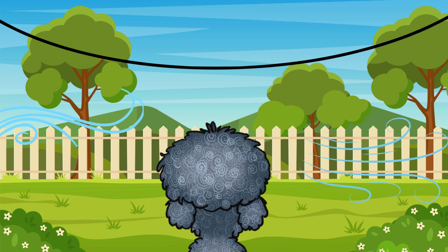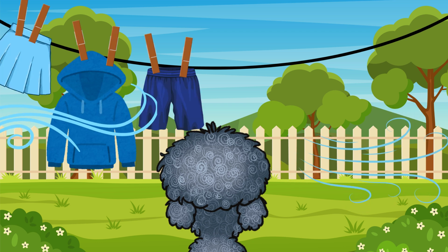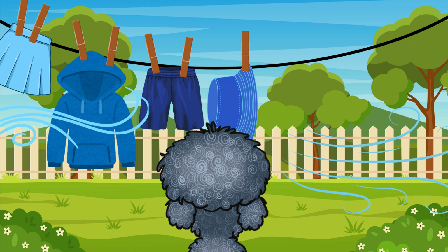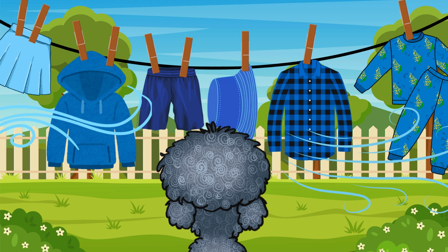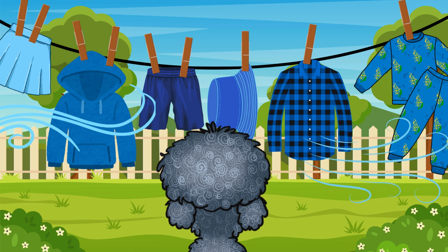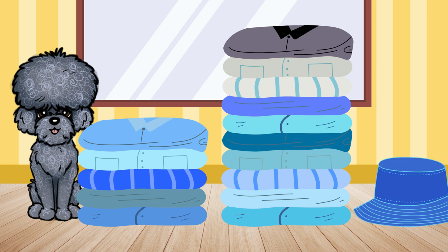Then she hung her clothes to dry, her blue skirt, her blue sweatshirt, her blue shorts, her blue hat, her blue shirt, and her favorite blue PJs to let them dry in the breeze. Finally, she folded them neatly to put them away in her closet. Koko had lots of fun washing all of her blue clothes on laundry day.